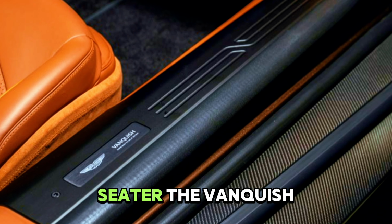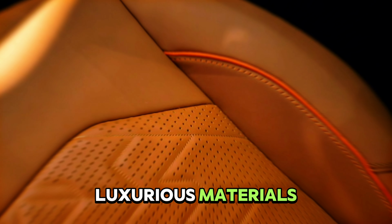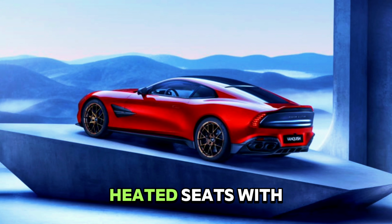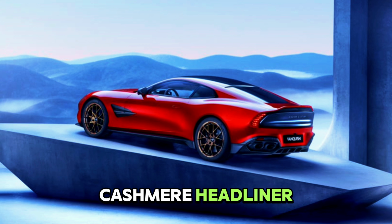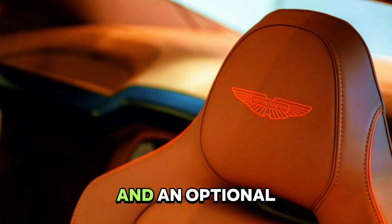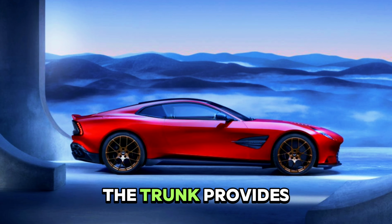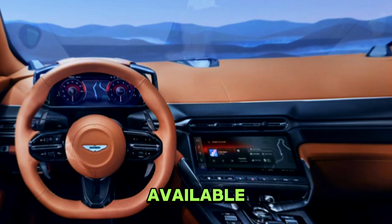Strictly a two-seater, the Vanquish offers plush accommodations with layers of luxurious materials, including semi-aniline leather and faux suede upholstery, heated seats with 16-way power adjustments, and an optional cashmere headliner. The trunk provides ample space for weekend luggage, with a custom-fit luggage set available.